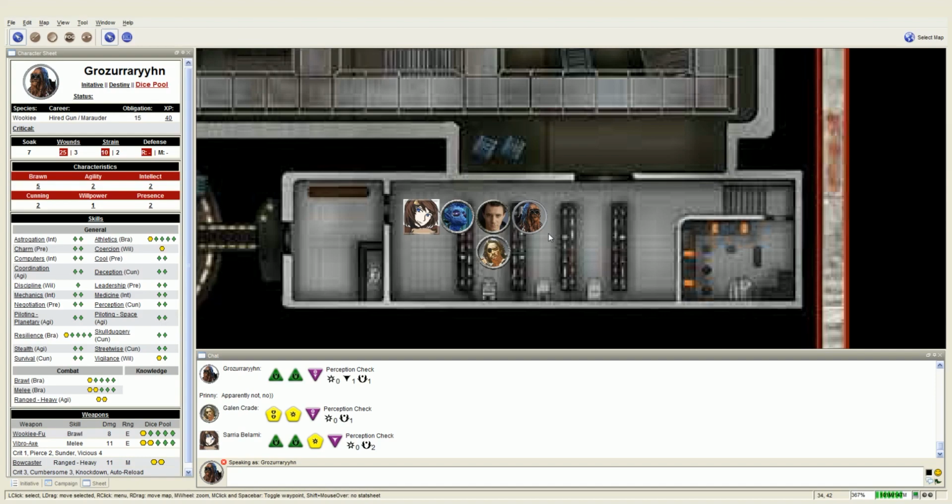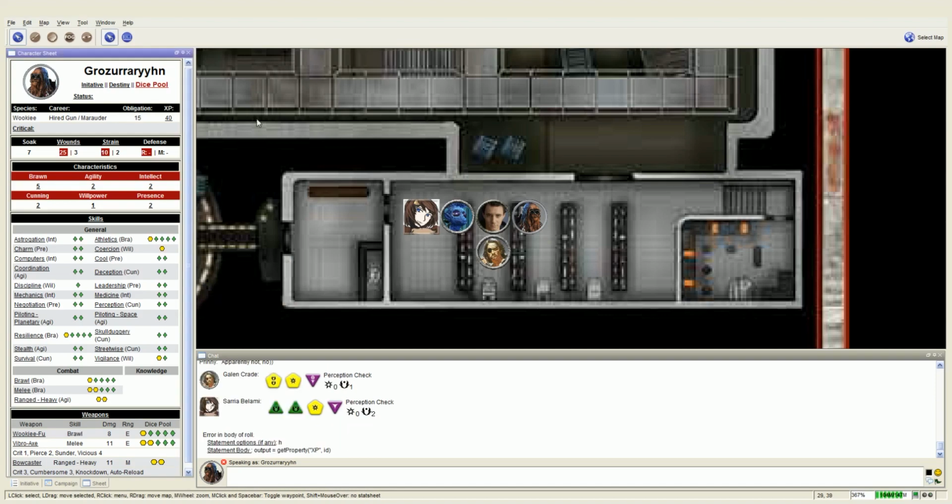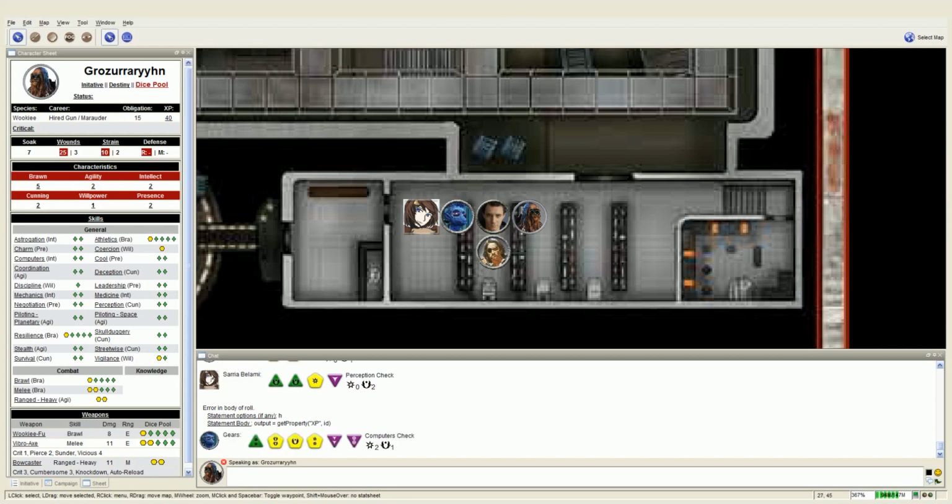Nope. Huh. Ooh, hey, can I use computers on these security cameras to make them loop what they're currently showing in case he comes through this way? Sure, yeah. That'll be an average check, 2 purple. Okay, I'm gonna do that. Good. Just gonna loop the footage. Yeah. Nice. All right.